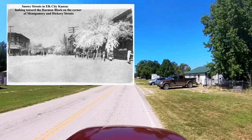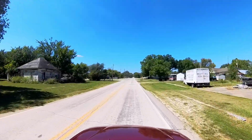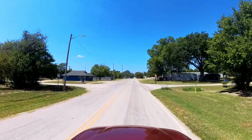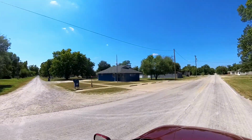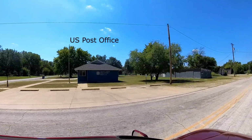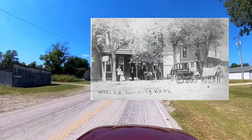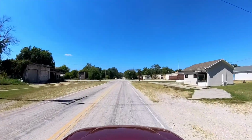Snow in Elk City, Kansas. We don't get a lot of snow this way, but 3 to 6 inches a year. Here's the old post office. I shouldn't say old, it's relatively new compared to a lot of the other buildings, but every town has one of these practically. This is the old Oak Hotel in Elk City, and it was built around 1889.